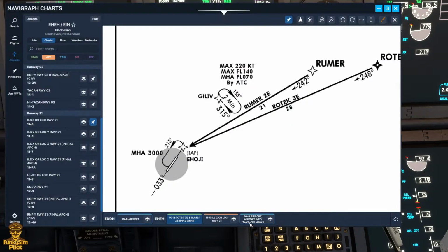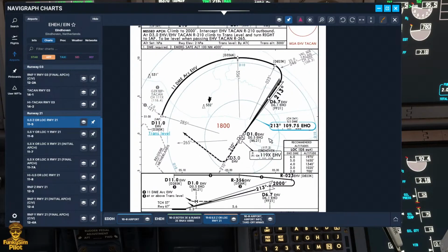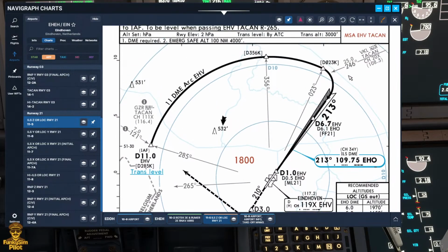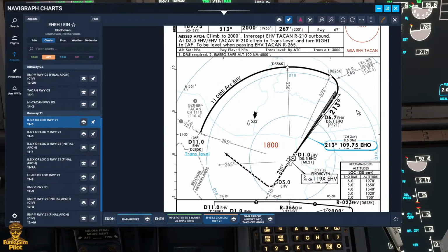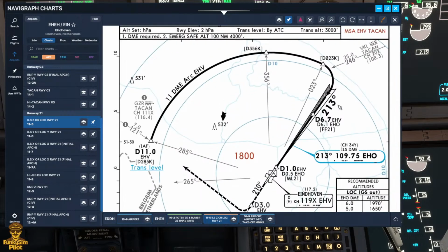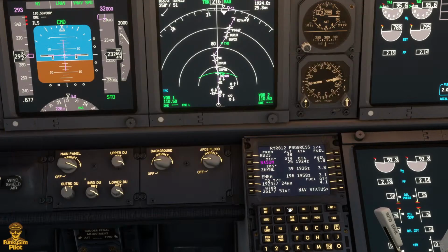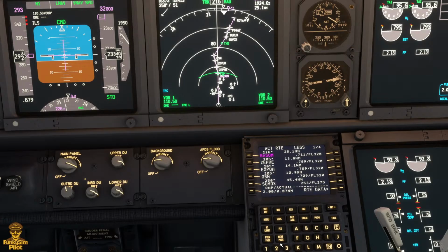And let's have a look at the final approach chart. What can we expect? So I'm not sure EHEH is on here, so that's always a little bit interesting. Have a look now at our flight plan and then we'll see everything. So very short: ROTEK, EHEH, and then Charlie Foxtrot 21, final 621.